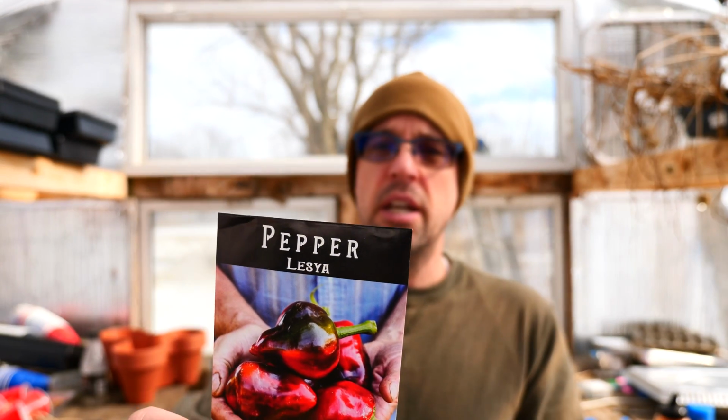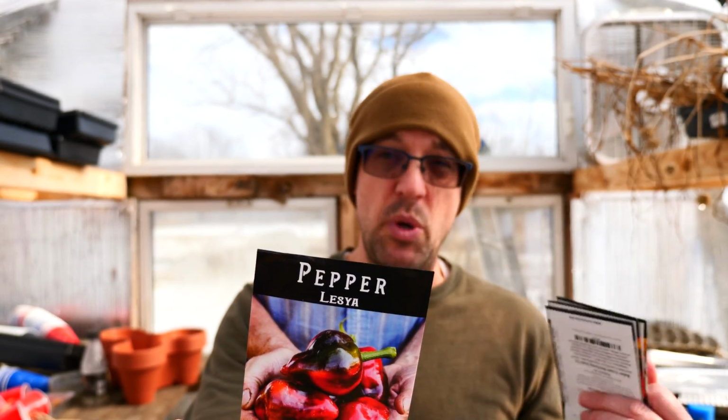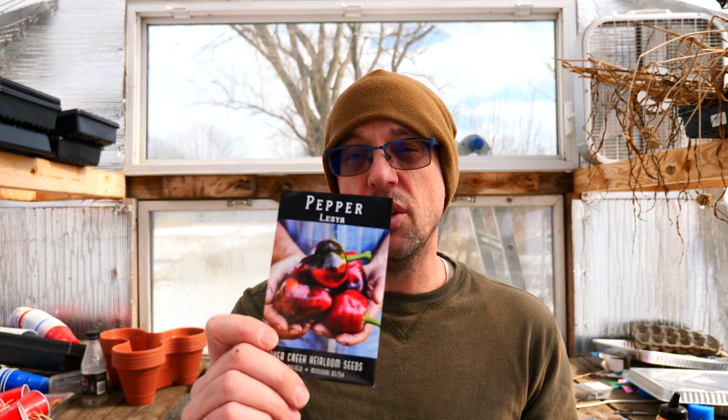So we went ahead and got these little Pippin's Golden Honey sweet pepper. My kids love sweet peppers. I love sweet peppers. Much easier to eat. Another one is I think it's Lesia pepper. Once again, another sweet pepper with a nice thick flesh. Really looking forward to getting these going this year.